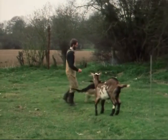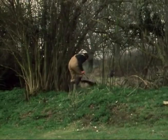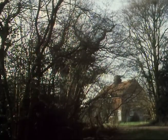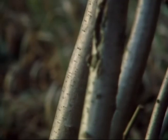Round this Wiltshire cottage live four sorts of mice. Take just one of them, the wood mouse. Even in these overcrowded islands, there are more wood mice than human beings. We don't often see mice, but their lives are closely linked with ours. The special habitats they need are often custom-built by man.